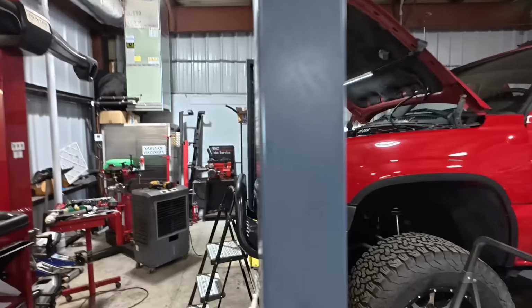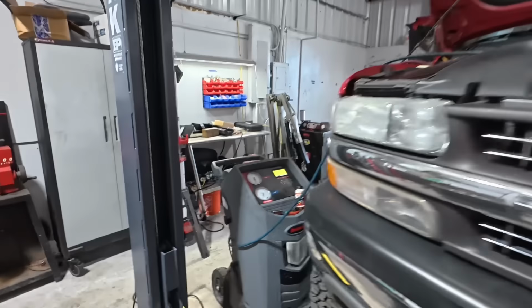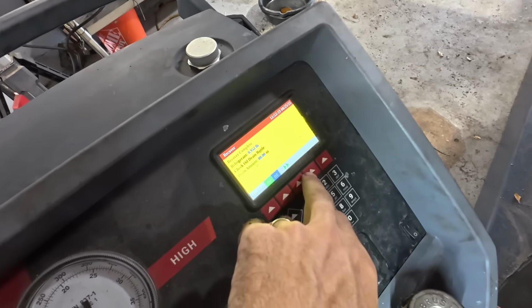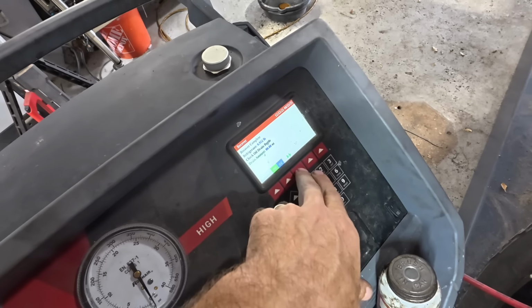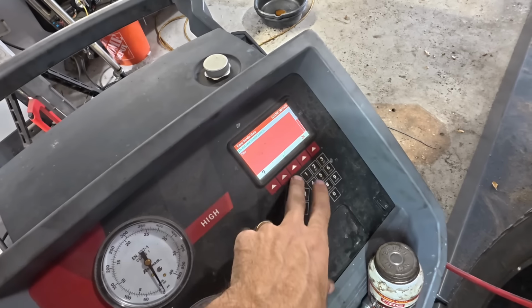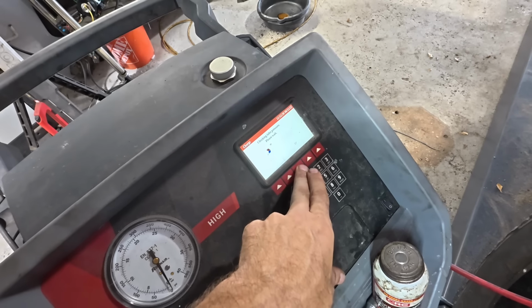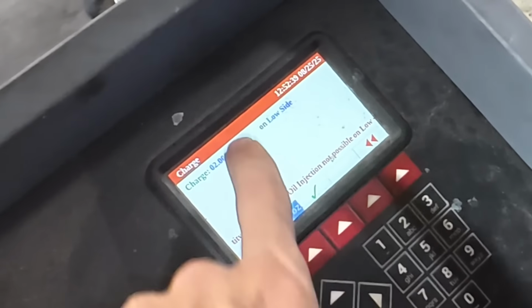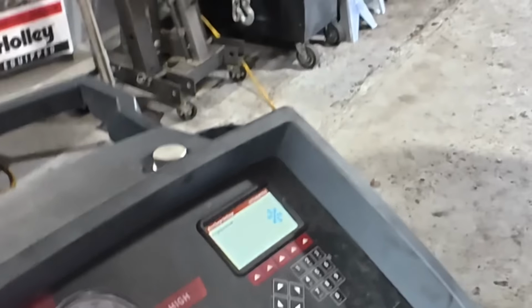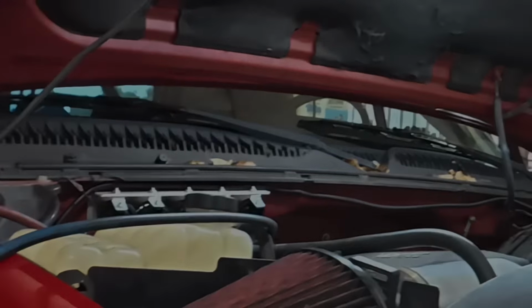Okay, so we've got a blower that doesn't blow, and we've got a system with 50% of its charge. Yeah, 0.952 pounds, that's no bueno. So we're gonna go ahead and install the correct system charge, 2 pounds. Then we'll recheck. 2 pounds, low side charge, why not? Send it. Then we'll recheck it once it's finished.